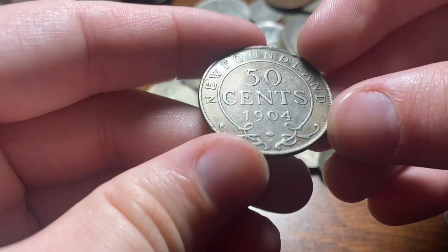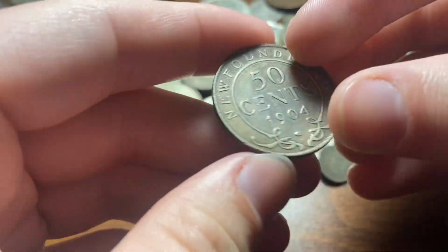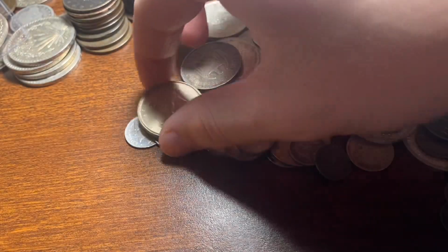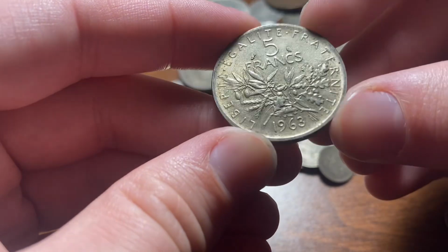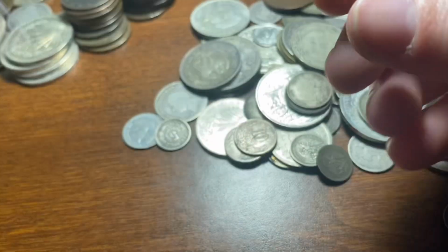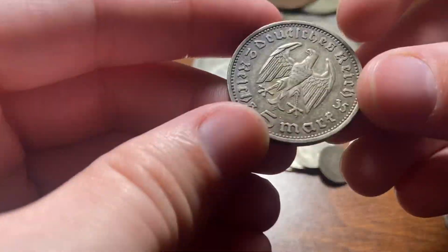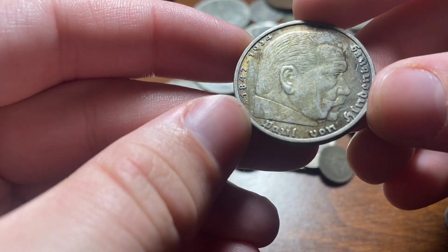Then we've got a 1904 Newfoundland, 50 cents. Sterling silver, Edward VII. Definitely a cool piece there. I apologize for the coughs, guys. 1963 5 francs from France, 835 silver there. 1935 5 marks from Germany, 90% silver from the Berlin Mint.